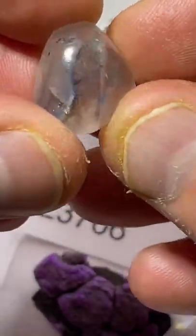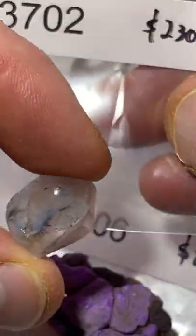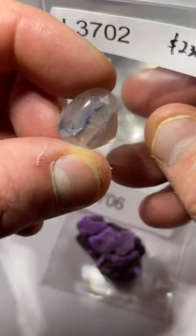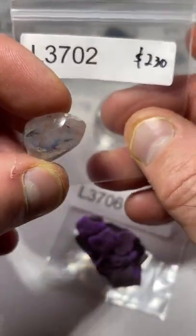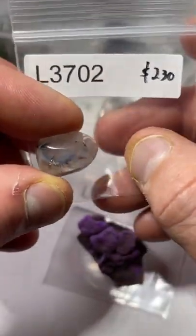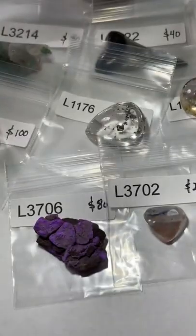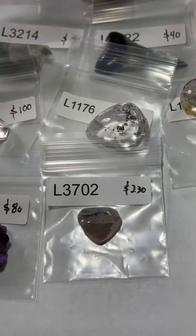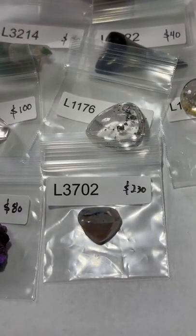3707. Anyways. This ajoite and papagoite cabochon is $230. It's got like a halo of papagoite and a little bit of ajoite in there. It's beautiful. Look, it's like a wave going on there. $230. Awesome sauce.